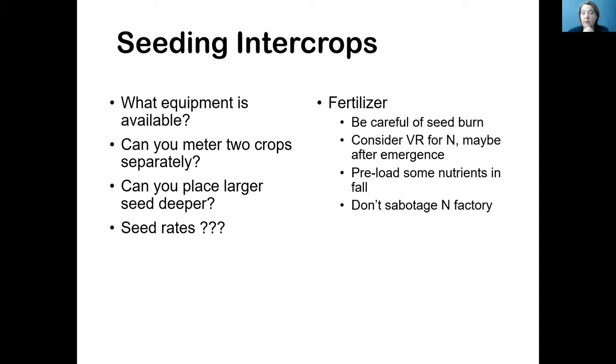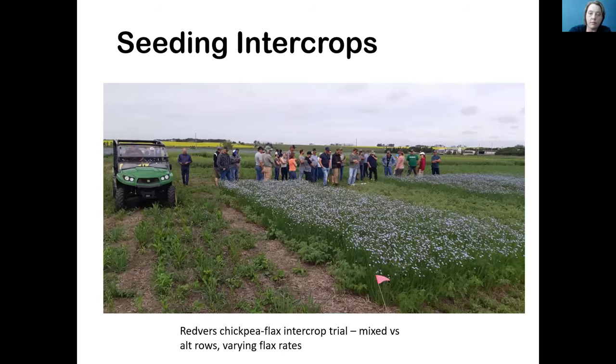Don't sabotage your nitrogen factory. There's not really much point in putting fertilizer on these intercrops, because you tend to get similar yields and just favor the non-legume. So you'd favor the canola, you'd favor the oats. But then what's the point of putting the peas in there if they're just going to be outcompeted? So it's more efficient, and some of the trials we've done just show it. It just makes more sense to give your legumes a fighting chance. If you need to give a little bit of nitrogen, then that's fine.